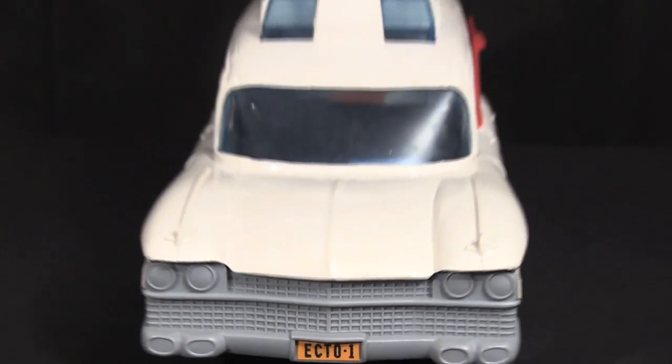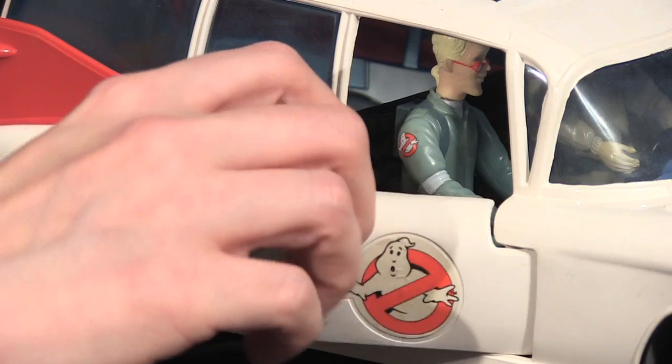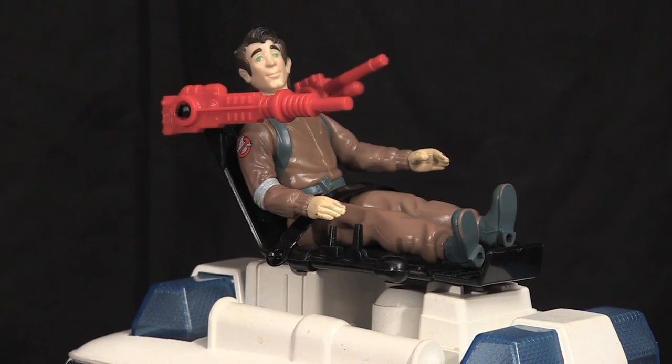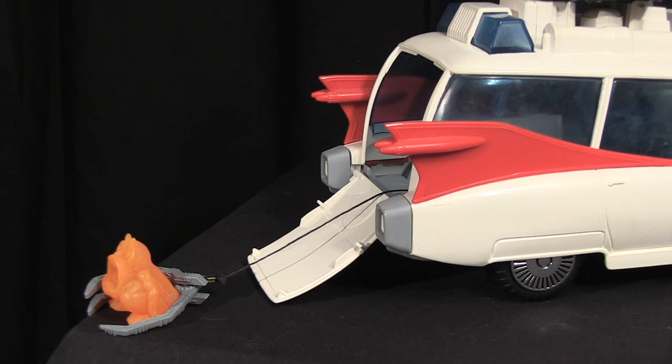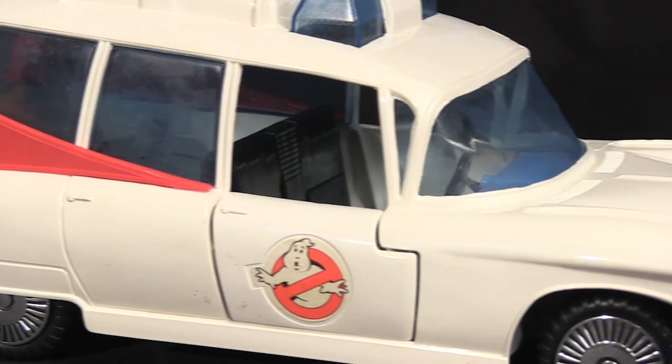First, we'll start with the Ecto-1. You couldn't fit all 4 Ghostbusters in it because it inexplicably only had seating for 2, unless you included this silly gunner's chair on the top. The entire rear of the vehicle was reserved for this retractable claw mechanism to catch little ghost figures. Such a wasted opportunity for a flagship vehicle.